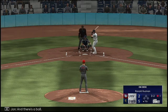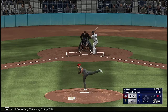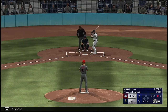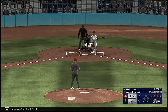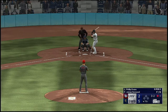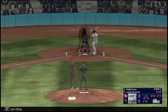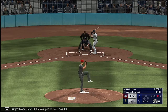And there's a ball. The wide to kick the pitch. Fouled off again. And it remains 3-2. The kick, the 3-2. And a foul ball. Three and two now. Stays alive. Grinding AB right here. About to see pitch number 10.